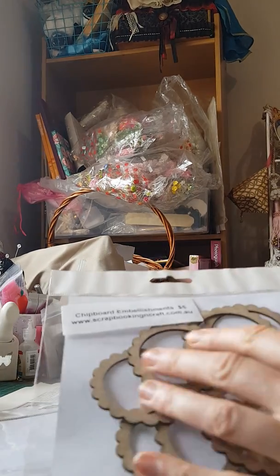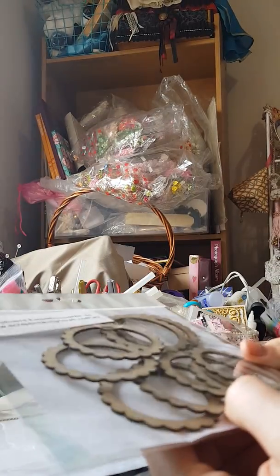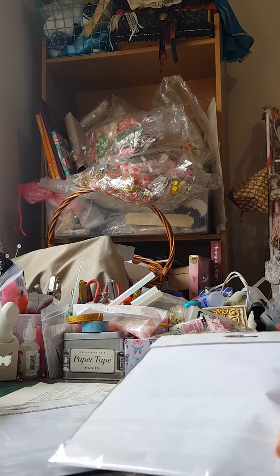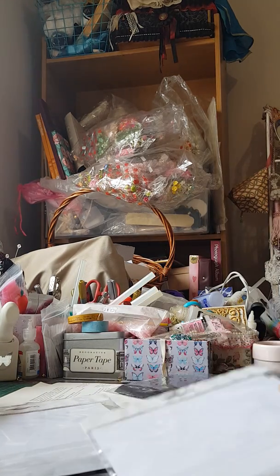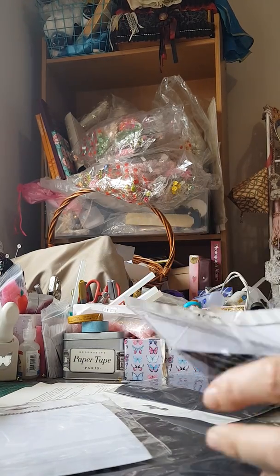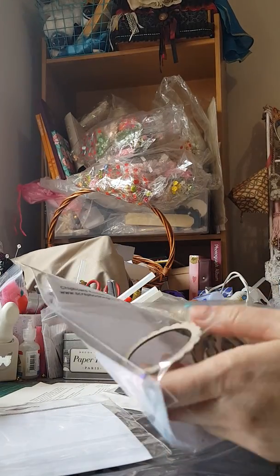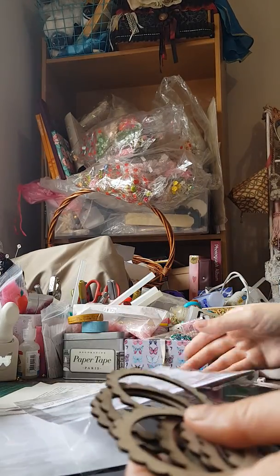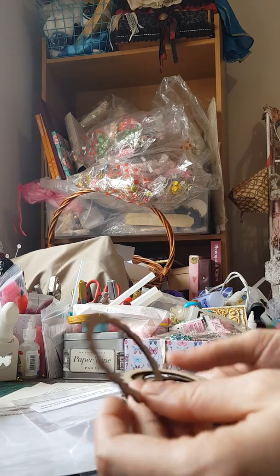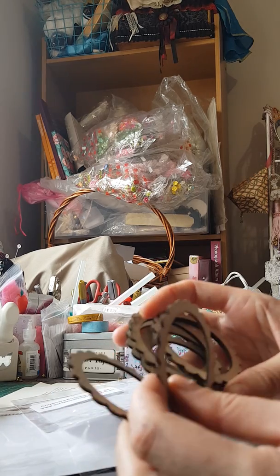So she sells these for $5. Now look how many you get for $5. And I'm pretty sure she has a machine where she does these herself. So she can afford to sell them at cheap prices because she does them herself. And make to order. Like, you tell her what you want and she'll do them. So if you've got some specific die cuts you want done, she'll do them for you.